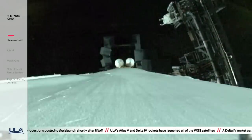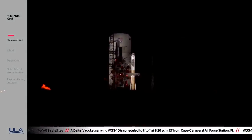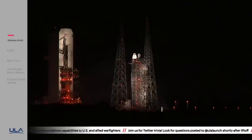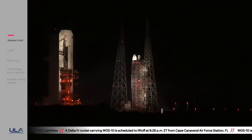50. Second stage LH2 secure at flight level. 30. Status check. Go Delta. Go WGS-10. 23. SRM TVC blowdown. 15. ROFI ignition.